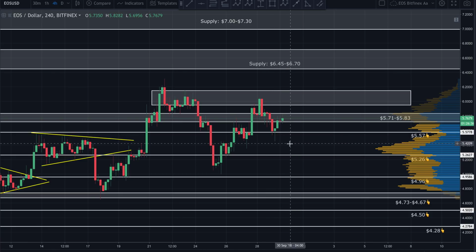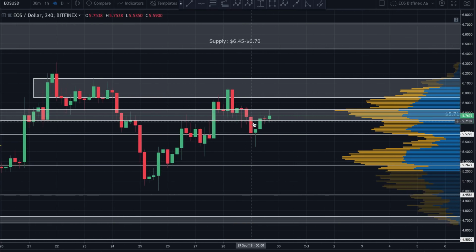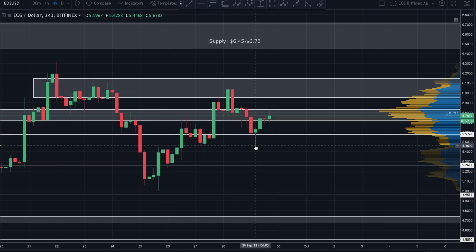If I'm zooming in here to the 4-hour, what can I see? On the 4-hour chart anyway, which isn't as significant as the daily, but still nonetheless, we do have this nice hammer right here. That's a nice reversal candle on the 4-hour. Now let's wait and see if we can get that to last. But so far, so good.